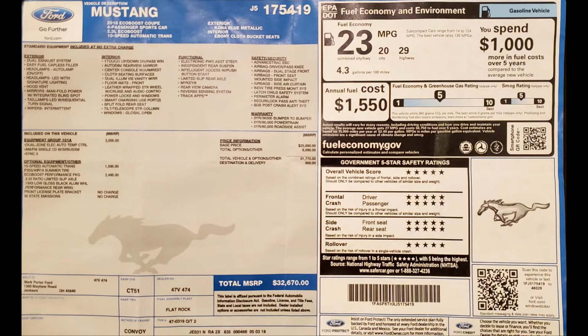Okay, as I mentioned, I think in my last video, I was going to go over exactly what I paid for the 2018 Mustang EcoBoost, and I'm also going to include a build of a 2019. Of course, you can't get the 18s anymore; they're not producing them anymore. But I've got the window sticker here, which I'll put a picture of on the screen. You can take a look at it.